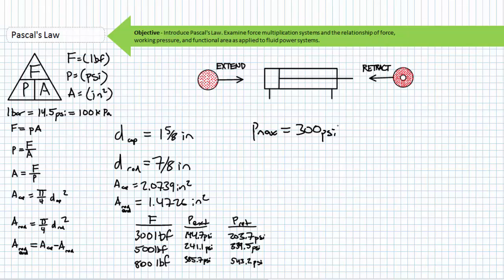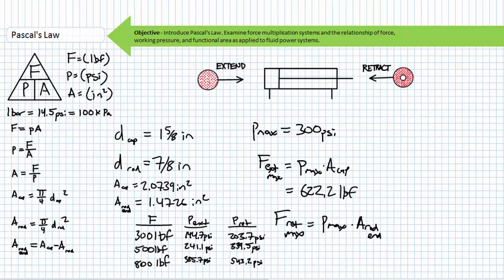What is the maximum force that this cylinder can extend and retract given pressure is limited to 300 psi? Pascal's law states that the maximum extension force is the maximum pressure times the area of the cap end. The maximum extension force of this system limited to 300 psi is therefore approximately 622.2 pounds. Similarly, the maximum retraction force of this system is the maximum pressure times the smaller functional area of the rod end, which yields a maximum retraction force of approximately 441.8 pounds force.